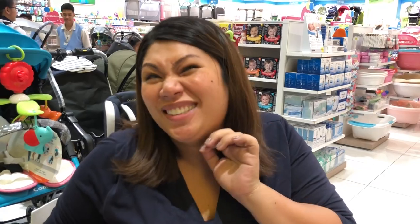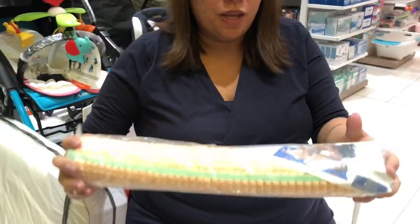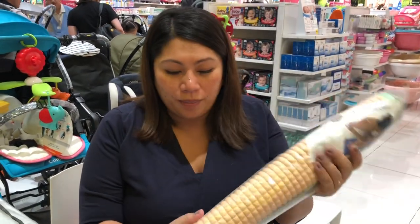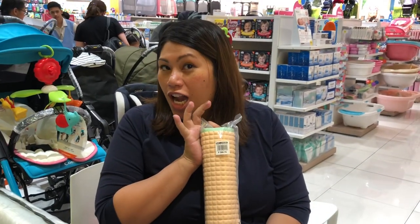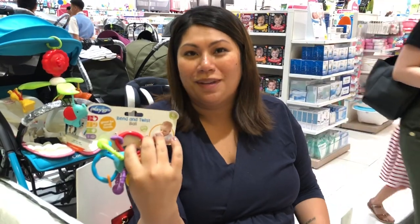So I'm gonna show you guys exactly what I got. These are the things that are on my last minute list. Well, some are more like nestable. It's more of a luxury. We got this heat protector. I remember my mom using this when I was a kid, and so I'm glad meron pa sila ngayon. This is pretty big, 299 na.